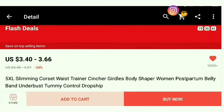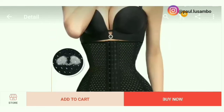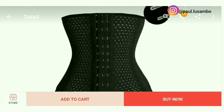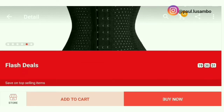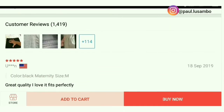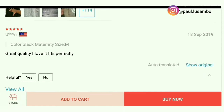And the good thing is that you can sell this product anywhere in the world. The sellers on this site accept orders from different parts of the world. So wherever you are, you can order this product. And if we check the buyers' ratings, it's also good. As you can see here, one of the buyers says, "Great quality, I love it, and it fits perfectly."